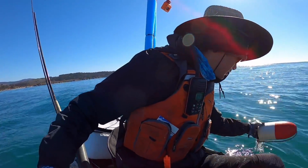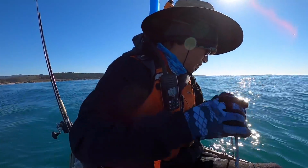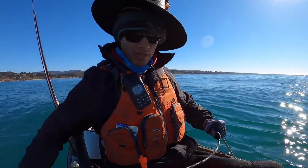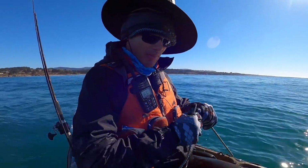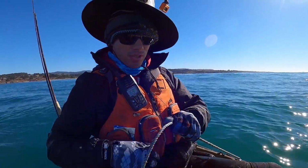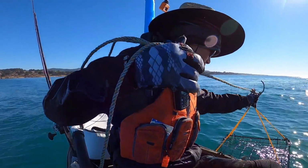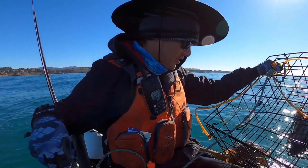All right, here goes nothing. I don't know. Feels kind of light. So we dropped them down about 3 hours ago, maybe a little less, usually long enough for a few to crawl in there. Oh, there's a Dungeness in there. A Dungie, not a Dungeness.